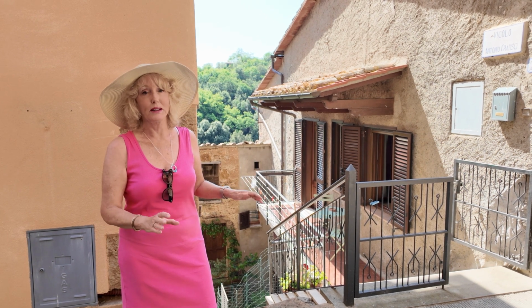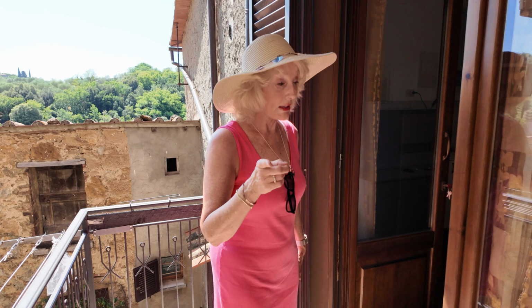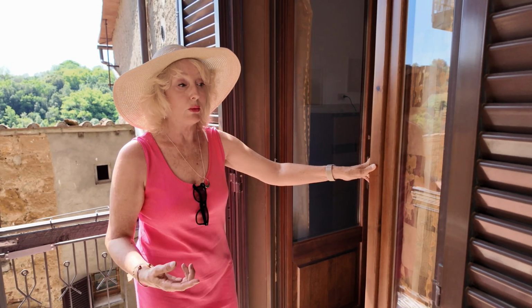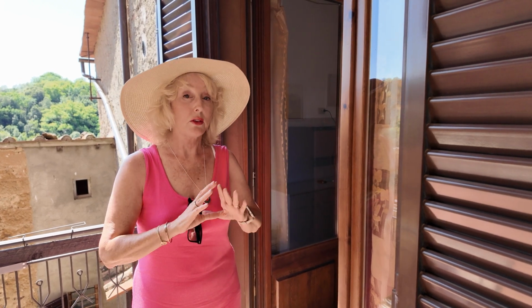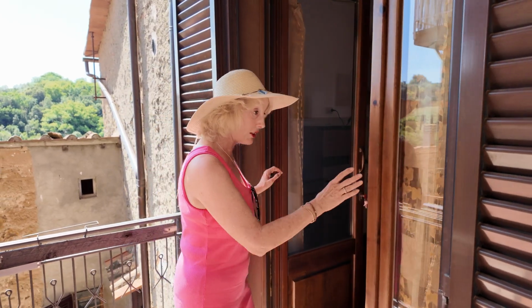It's gonna be perfect. Okay guys, we're going in. Now this house has been totally redone. You'll see that the windows and the doors have all been replaced. Now that's a lot of value in a house because you start replacing windows and shutters and all of those things and it can run into some money. So this house is very well priced, but it's also all redone. Come on in, here's the kitchen.